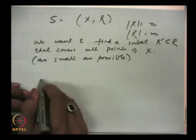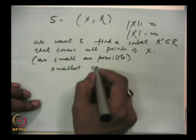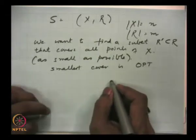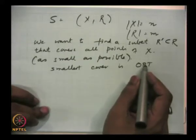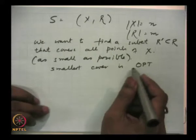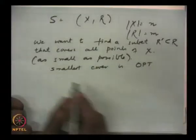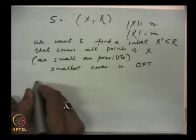The smallest cover is often known as the optimum set cover, some OPT. So, this is the smallest number of ranges that will contain all the points of X. That is known to be an intractable problem in the general case of set cover, and it is also known to be intractable for many of these geometric cover problems, including the covering of points by disks. We want to avoid the cost incurred by a generic set cover algorithm.